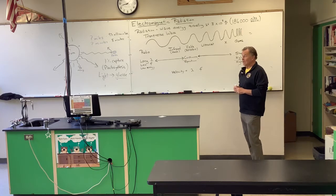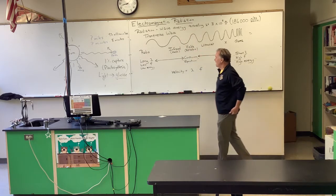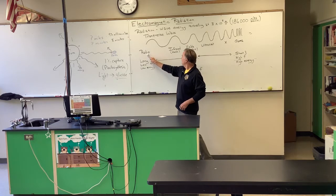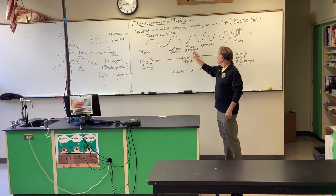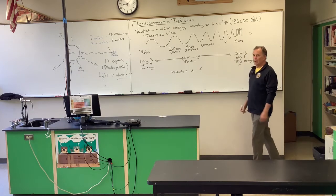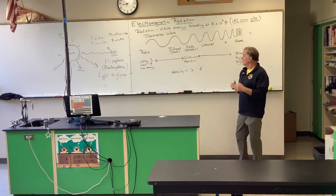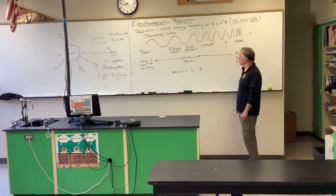Now you can take this electromagnetic radiation and break it down into 6 major areas. We start here with radio, then we move into infrared or heat, then visible, our friend ROY G. BIV here in the middle, then ultraviolet, X-ray, and gamma. They are all related because they are electromagnetic radiation. They have that speed and they deliver energy.